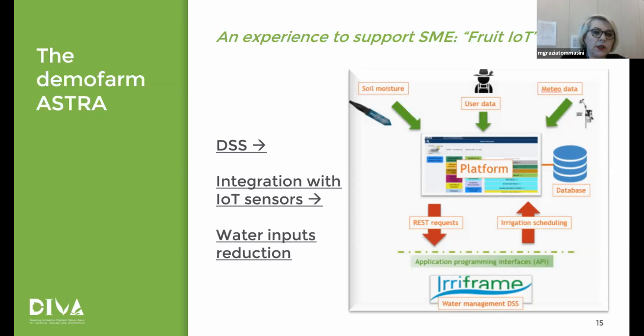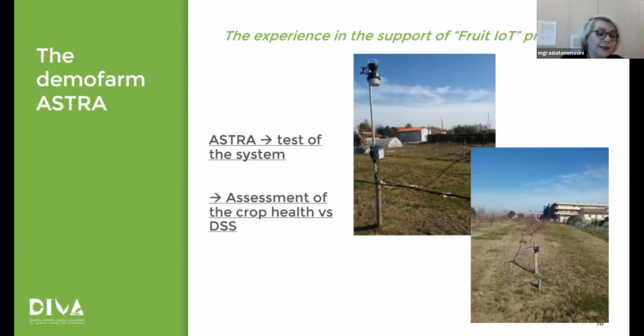So in particular, Astra tested the systems providing plots with fruit crops and IoT sensors for both meteorological and soil moisture data for the platform test. And during the irrigation seasons, the agronomists of Astra assessed the crop health, looking for the correspondence with the output of the decision supporting systems developed by the providers.